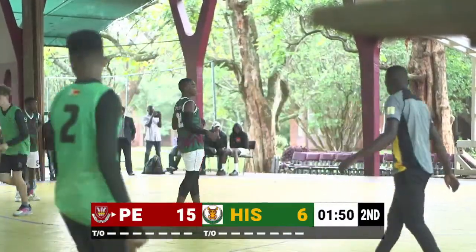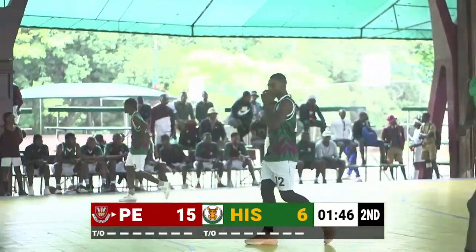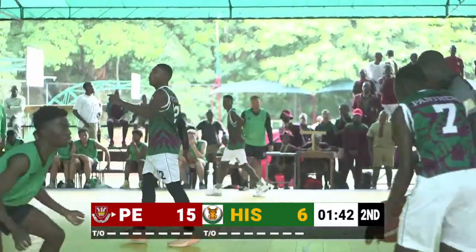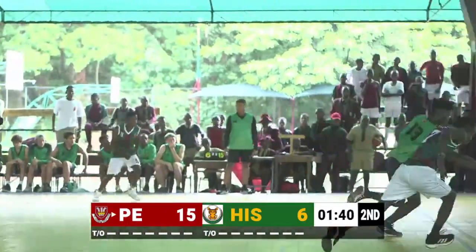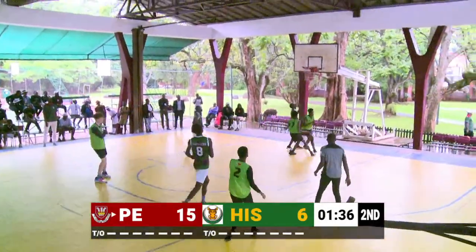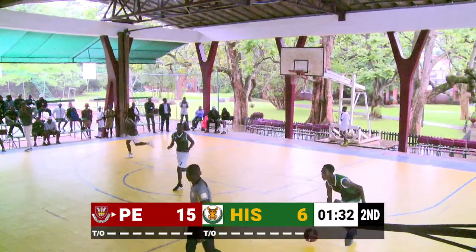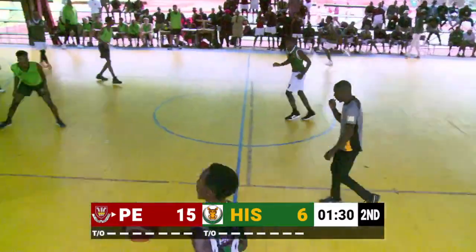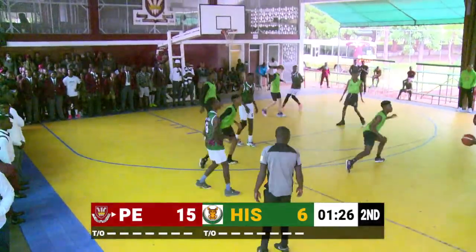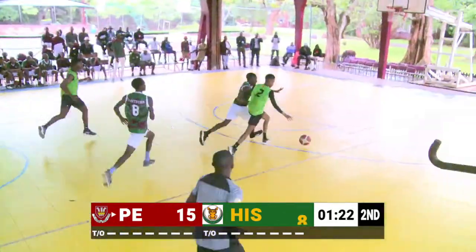Unfortunately, they make another turnover, inviting PE to attack them once more. Oh, turnover by Tafazwa. Turnover by Tadoashe, which results in the basket for HIS, slowly creeping back into the game. Score now 15-8. Another turnover by Tadoashe.